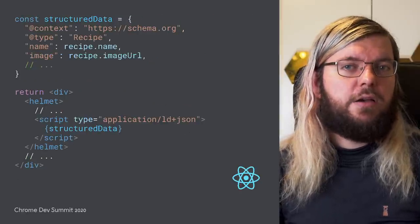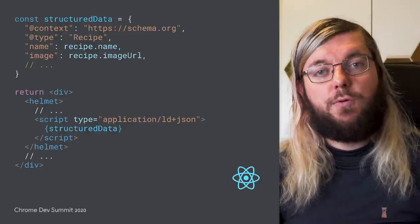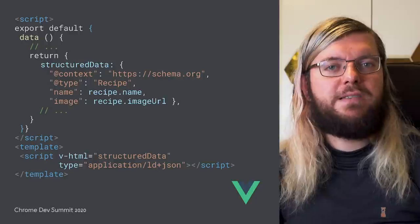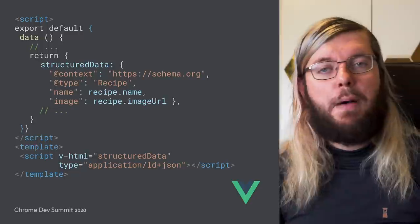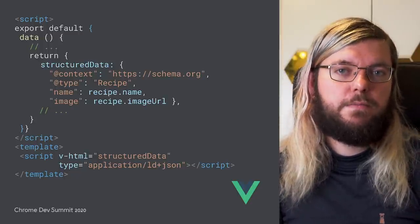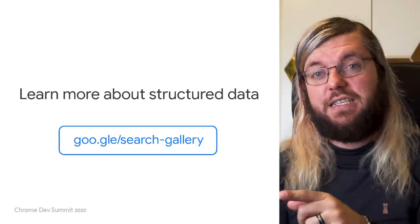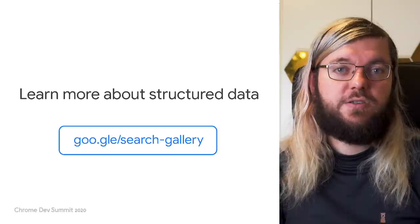In React, you might add the information in your render method and as part of your Helmet markup. For Vue.js applications, you can pass structured data into your template by specifying the JSON-LD markup in your data lifecycle hook and then pipe it into the rendered HTML using the v-html mechanism. If you want to learn more about structured data, the available verticals, and the implementation details, check out our search gallery at goo.gle/search-gallery.